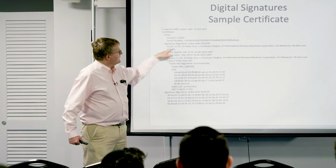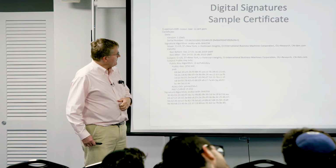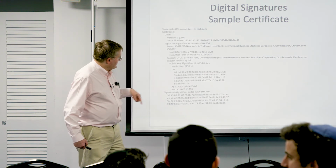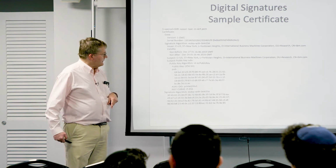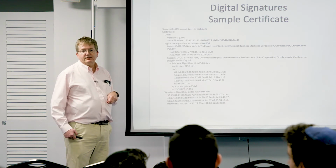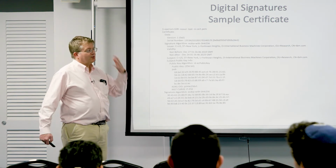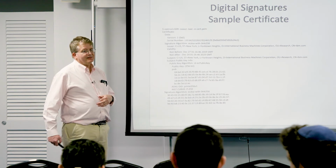The certificate has a lot of junk on it. This says who owns it, and so forth. And it has a signature. Hyperledger uses the elliptic curve digital signature algorithm, which is complicated. I tried to read it, and my head spun right around. It's basically based on group theory.